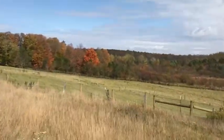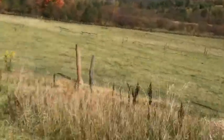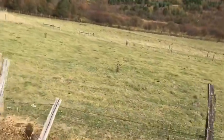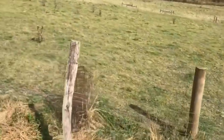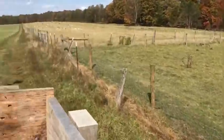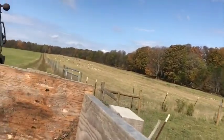Now we're on the upper part of our pastures. Check out those fall leaf colors in the trees. Aren't they beautiful? The upper part of our pastures, as you can see, has some new fence posts as well as the old. We're going to be taking out the old fence because we just had the new fence put in. As you can see, the old fence was starting to fall down. So we had to put something in nice and new to keep our animals nice and safe.